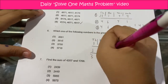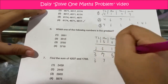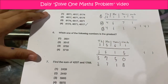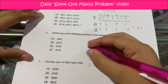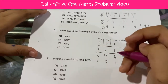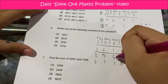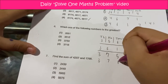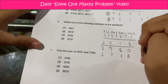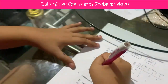Now we're gonna do 3718. Okay, so we've got to see the 3000. So none of them is the difference. This also is not a difference. But see, this is 1 in the tens, and 5 is here. So, which one is bigger? Yes, 5 is bigger than 1. So the answer is number 3.